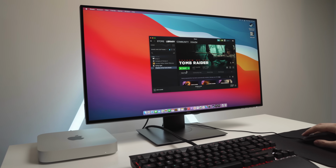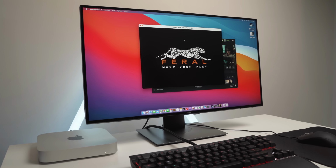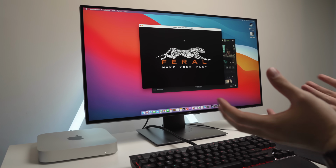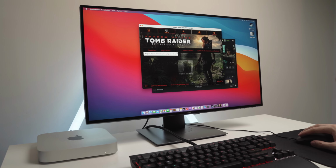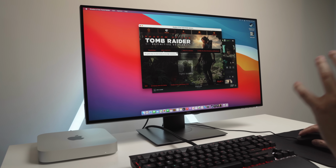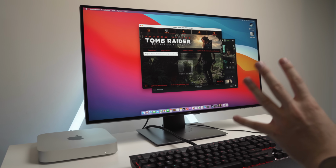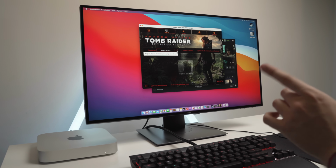Okay guys, next up we have Shadow of the Tomb Raider. Now this is probably one of the most intensive games you can play on the Mac right now. As I said before, there's not a whole lot of games that are optimized for the Mac at this point, like the M1 version. And as you saw in my last video on the MacBook Air, this game only just ran at 1440p. So it definitely was struggling. So let's see how the Mac Mini performs.